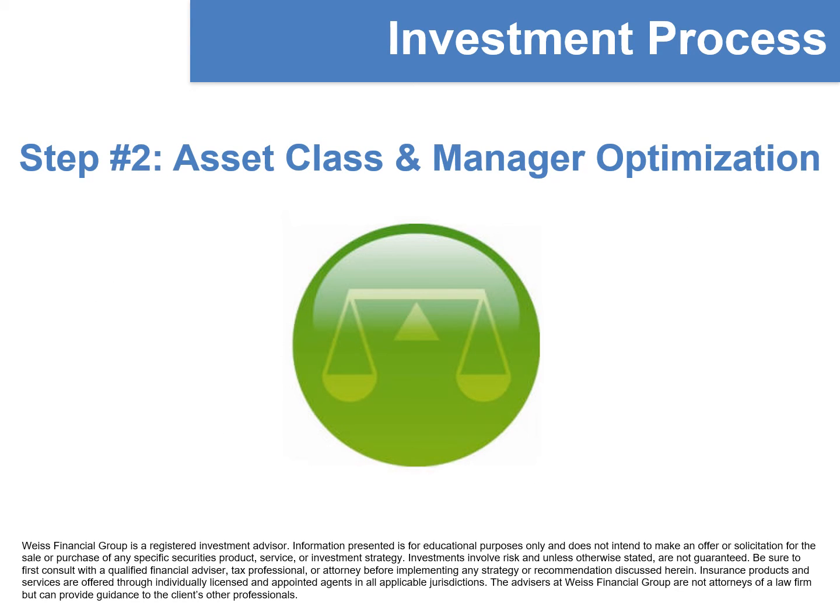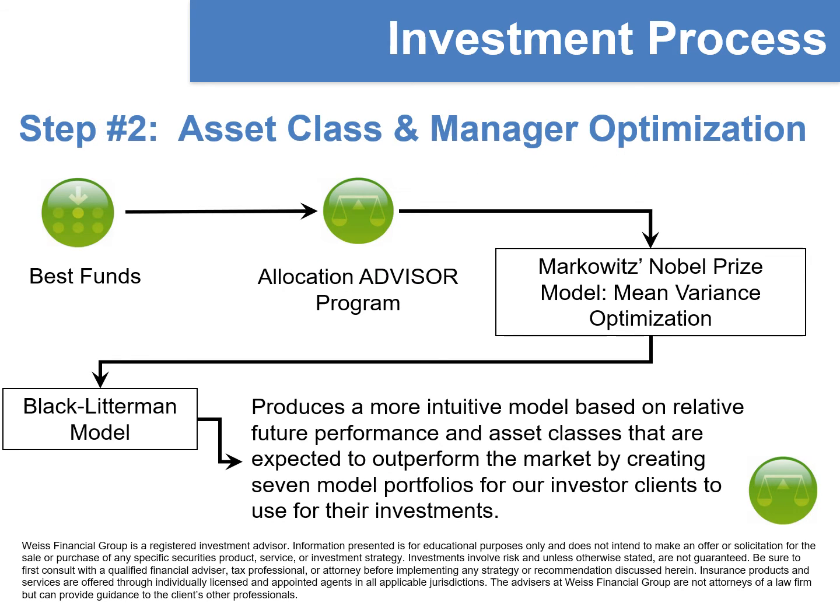Step 2, asset class and manager optimization. The portfolios are built based on two essential components. The strategies begin with efficient frontier theories and are overlaid with a tactical component from our investment committee. The research team utilizes the efficient frontier classical portfolio theory used by many investment managers in their asset allocation decisions. According to the theory, whenever an investor has a collection of diversified, uncorrelated assets, an efficient frontier can be built. This model attempts to pair various asset classes together to optimize risk and reward potential.